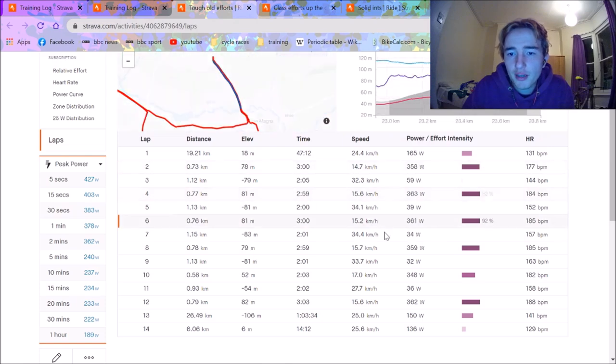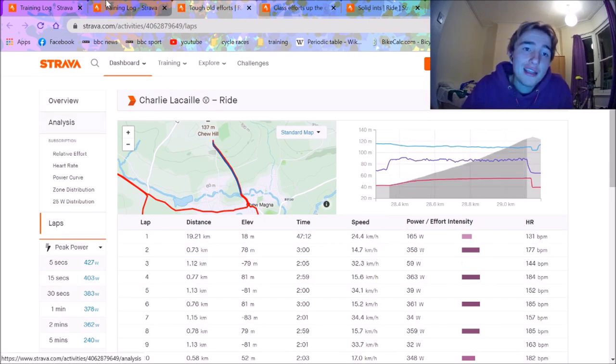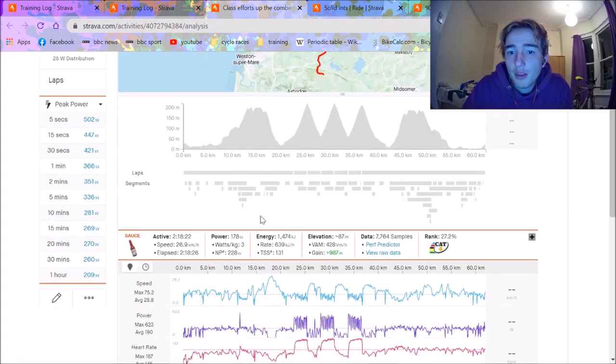Like 363, 361, 359, that was a bit softer, and 362. So they had gone significantly higher, and this was with more fatigue as well. They weren't comparable either. So that's my point. And then the last one was also my 30/15s. I showed these earlier.